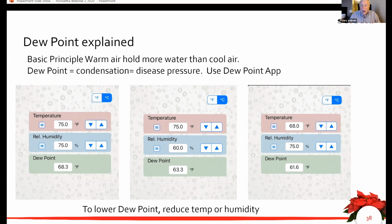The real problem comes when you look at that first chart, and that's your reality, and that is a very modest temperature and humidity setting. As soon as the greenhouse cools down to 68.3 degrees, which will probably happen at 10 o'clock at night, you are now spending the entire night with condensation. 10 hours of dew equals germination of spores.